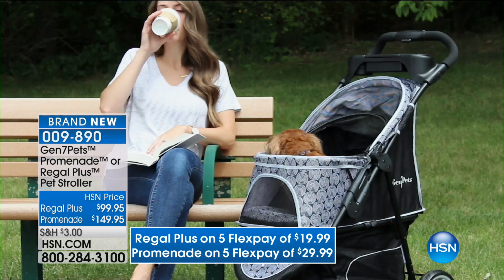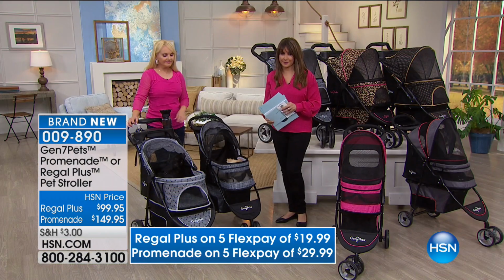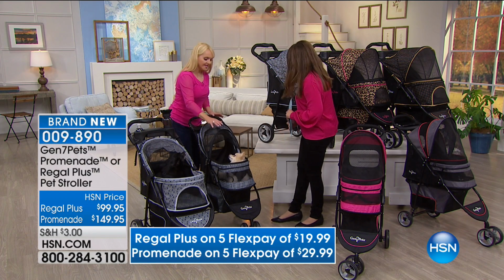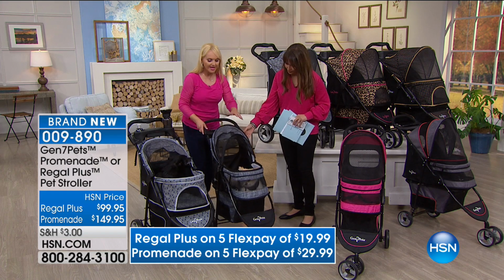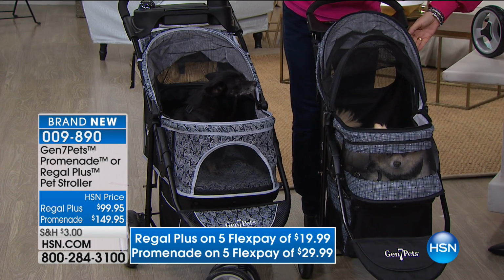Take us through this. Look, the Regal Plus on 5 flex payments, and then the Promenade on 5 flex payments. Take me through the differences, if you would. Okay, so this is the Regal Plus that Karma is in. This is for pets up to 25 pounds. And I want to show you some features on it, because it's really amazing.